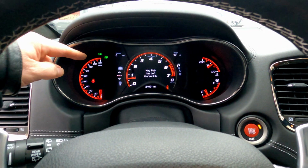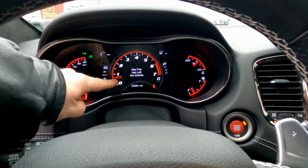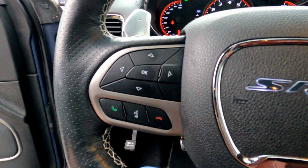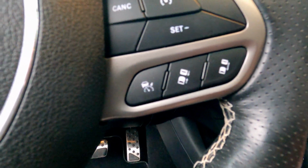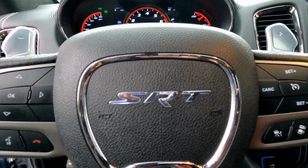Here's the view of the gauges. You got the 180 mile speedometer on the left. You got a virtual tach in the middle. And you also have temperature gauge and fuel gauge. You got the steering wheel controls for your phone and your menus on the left. You got your cruise control and all your adaptive cruise control and technology controls on the right. SRT logo on the steering wheel.